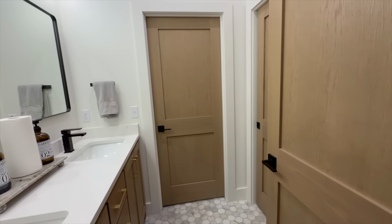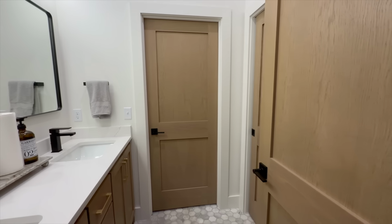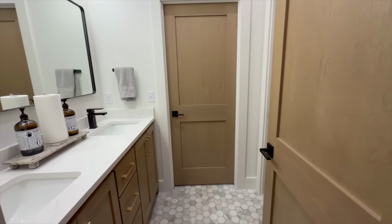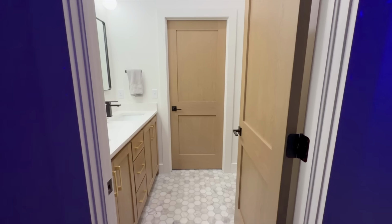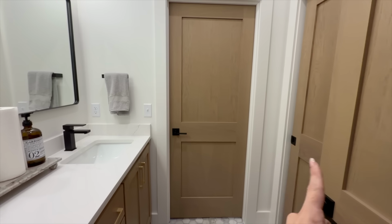Or say we sell our house one day and there's siblings in here, one can be in the shower or going to the bathroom while the other one gets ready. And I just feel like that's helpful when people are sharing a space. You have privacy, but you can also have function. So I felt like that was just a nice thing to have.